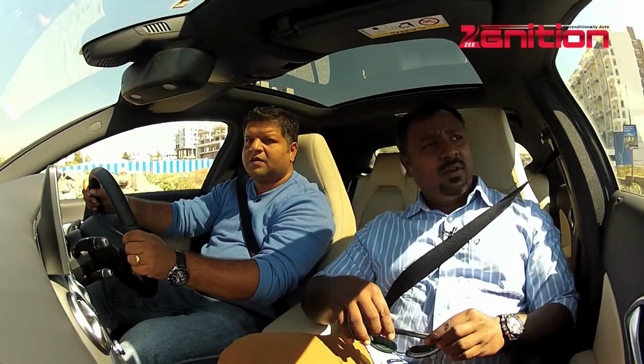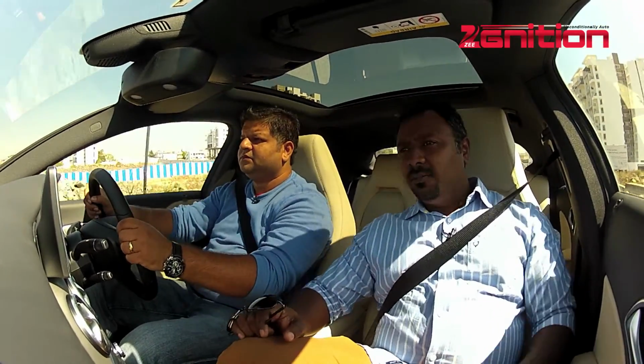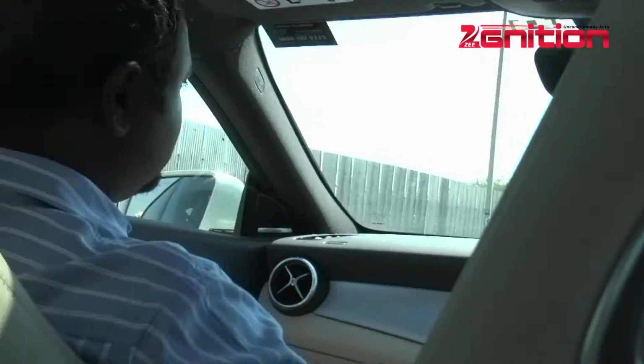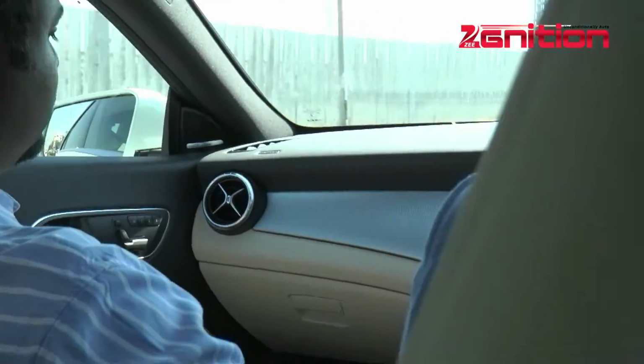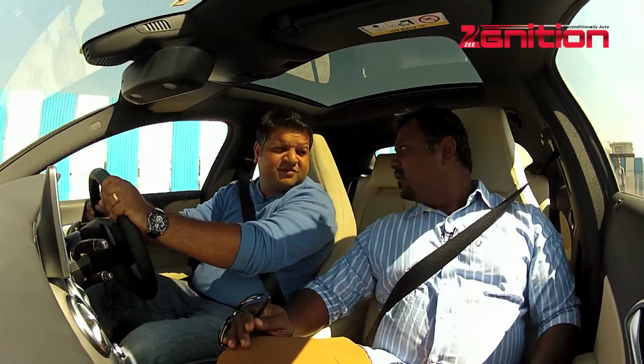We've driven out of Vikram's gate now. Road's a little rough. It's not completed yet. And you can feel it because it's an unmetalled road and rough. But overall, ride quality is what you'd expect from any Mercedes, man. Yeah, nice and smooth.